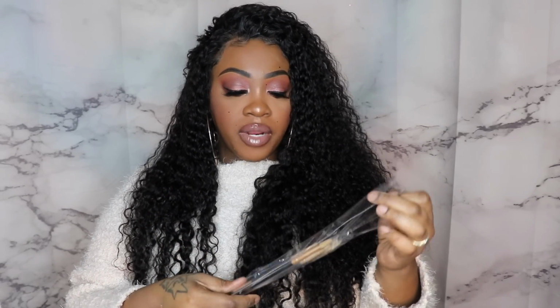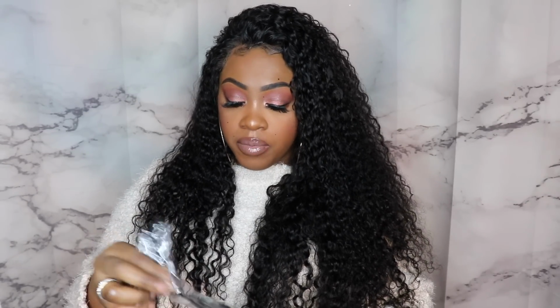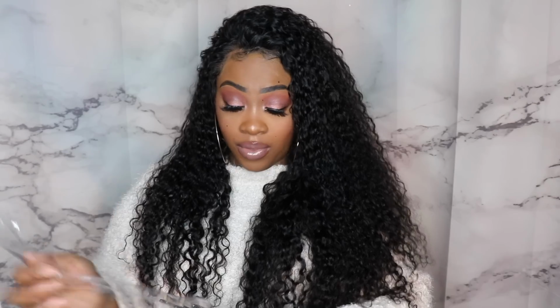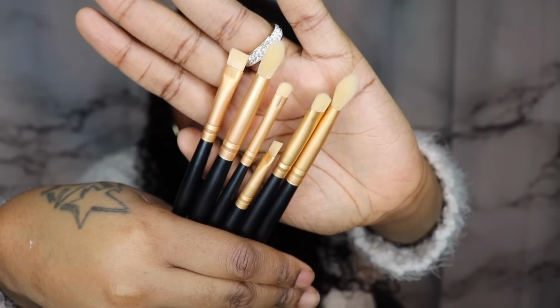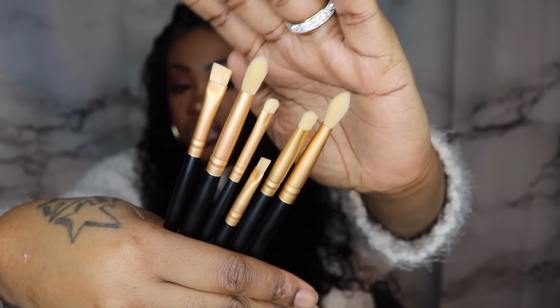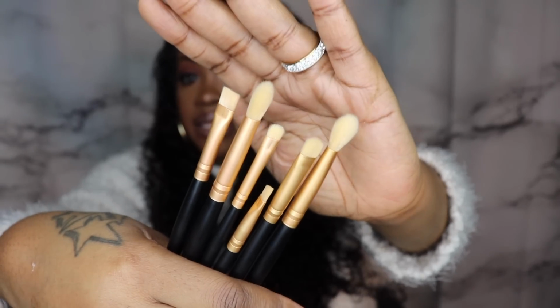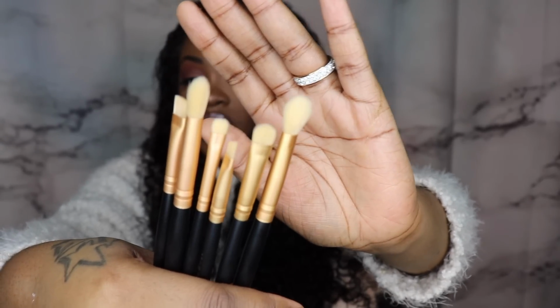Okay, and then the brushes that come in here. I love Morphe brushes. Oh my god, some of my everyday brushes are from Morphe. Very affordable, but great quality. And I'm not affiliated with Morphe at all, not even a little bit, but I absolutely love their brushes. So this is what the brush set looks like, and as you can see, they're pretty much all for your eyes. But like I said, I love Morphe brushes, and they feel really nice. I'm gonna wash them, and I'm definitely gonna start using these.